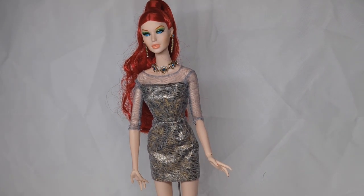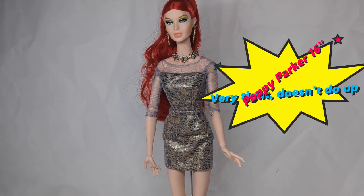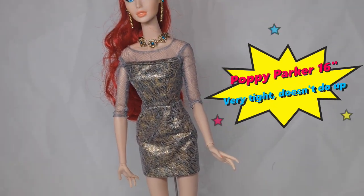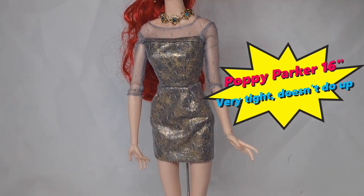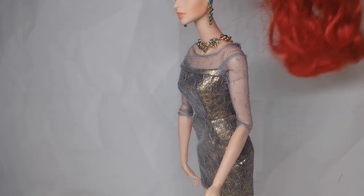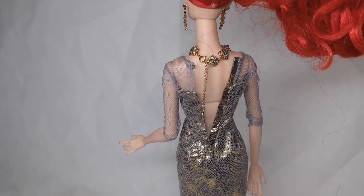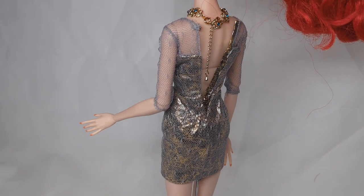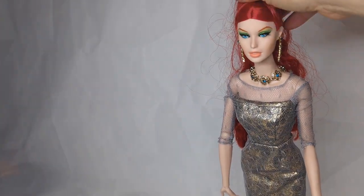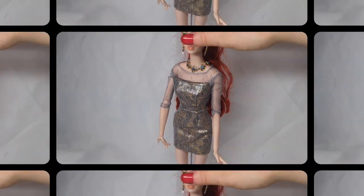This dress belongs to a 16-inch Poppy Parker doll, and I really expected this to be a better fit than it is because the bodies really seem quite similar, but unfortunately it's quite a lot too small. I couldn't physically do the belt up, and if you see the back, you'll see that I only managed to get one of the hooks done up. If I'd really fought for it, I might have got the second one done up as well, but that would be the absolute max. So I would say this dress just doesn't fit.